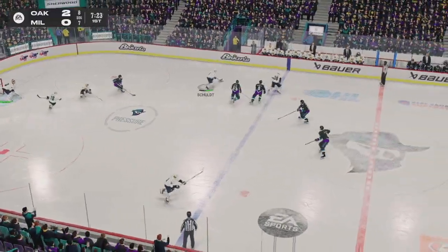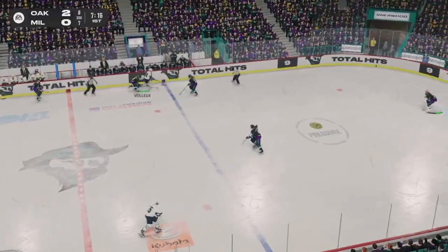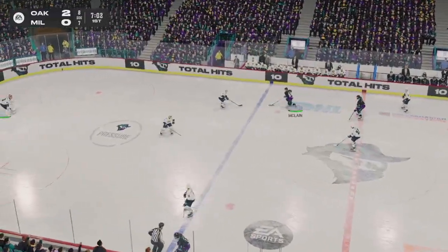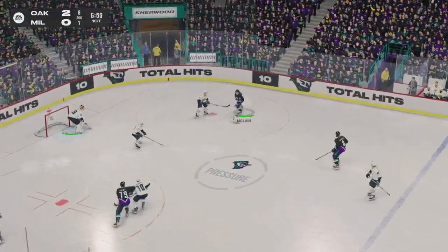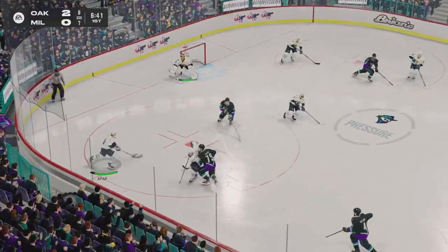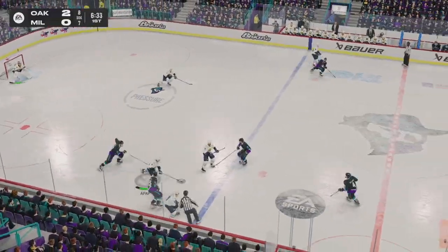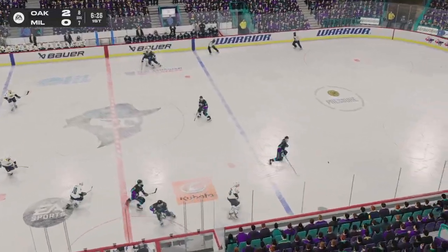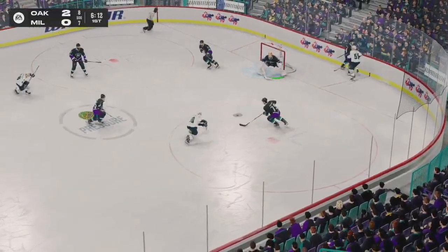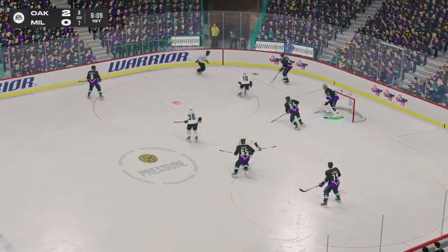Oh, great move to sidestep the check. Oakland's got a hold of the puck. Moves it quickly over to DeLeo. Milwaukee's got a hold of it along the wall. Slides it across. Oh, can't finish. Well, he can't finish, but a great opportunity right there. Gets his stick on it as he's crashing the net. Sends it in deep.